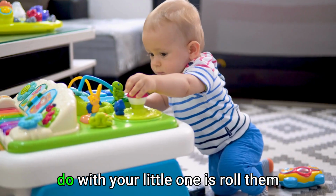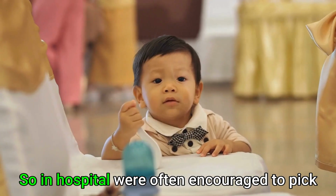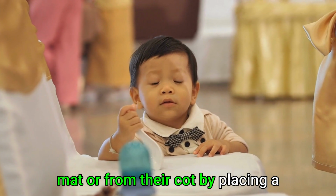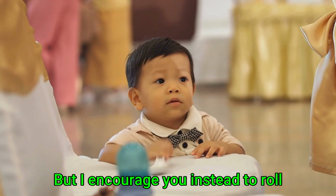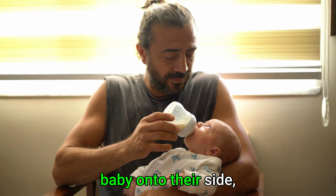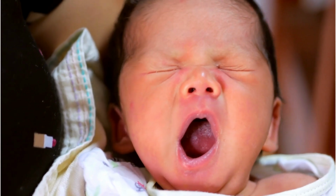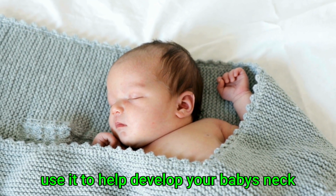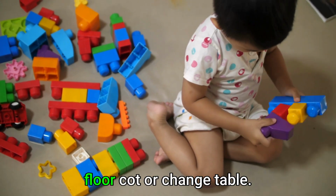The first activity you can do with your little one is roll them onto their side before you pick them up. In hospital, we're often encouraged to pick up our babies off the floor, the change mat, or from their cot by placing a hand behind the head and then lifting them up. But I encourage you instead to roll your baby onto their side. And what you will notice is when you roll your baby onto their side, they automatically switch on their neck muscles to keep their head in line with their body. Now, this is a reflex that they're born with, and you can use it to help develop your baby's neck strength and control.